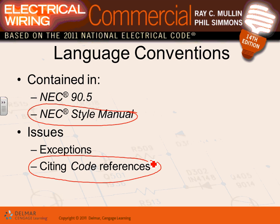Lighting fixture. Why can't I design a coffee can and put a bulb in it and make it a lighting fixture? It works. Very creative. Because it has to be UL listed. And the code says that the lighting fixture has to be UL listed.